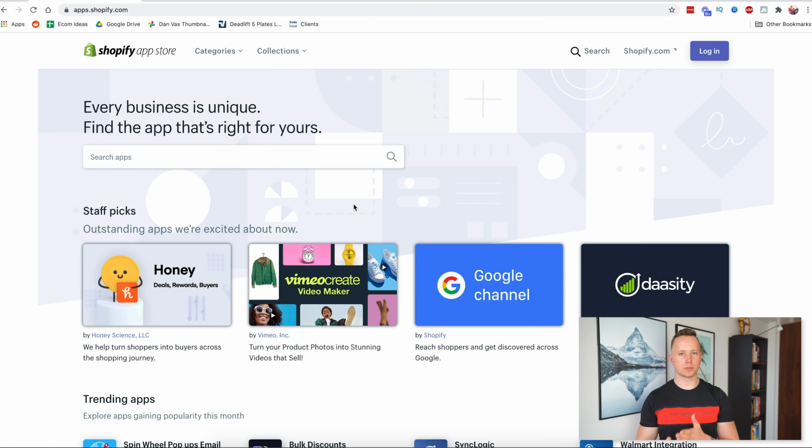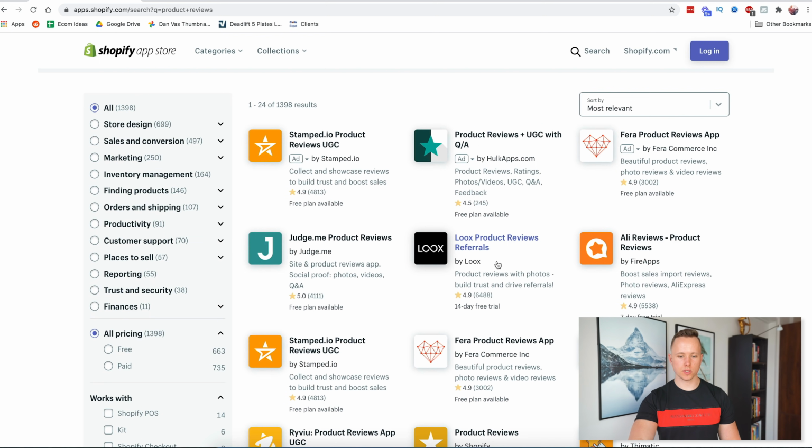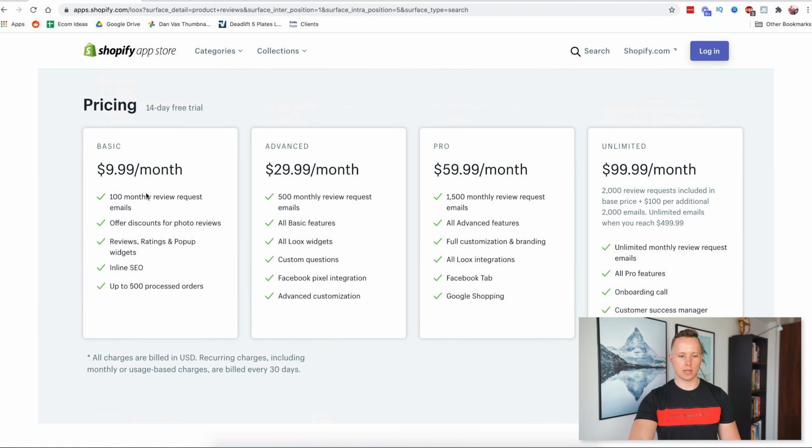Now the next app that you absolutely need is going to be a product review app. So if I go on the App Store and type in product reviews, there's going to be a few different ones on here. One of the most popular ones is Loox. That's one that I've used extensively. So that's an option, 14-day free trial. And if we look at the plan here, it's $9.99 after that. And there's different plans, of course. If you scroll down, you can see 100 monthly review request emails, $10, 500, $30, and it goes up from there.